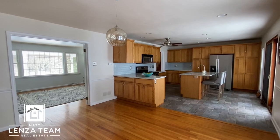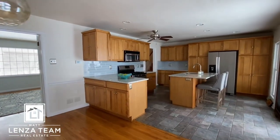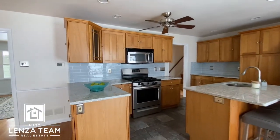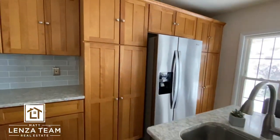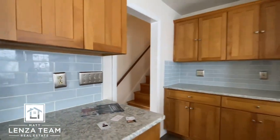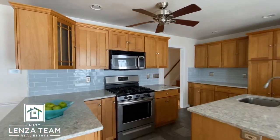Oh, look at that kitchen. Nice. Island and almost peninsula area. So plenty of storage open. Lots of recessed lights. Gas cooking. And dishwasher should be over here. Yeah, right next to the sink. A lot of cabinet space. A lot of granite too, actually. And then the subway tile, they're definitely blue. So I don't know if that comes across.